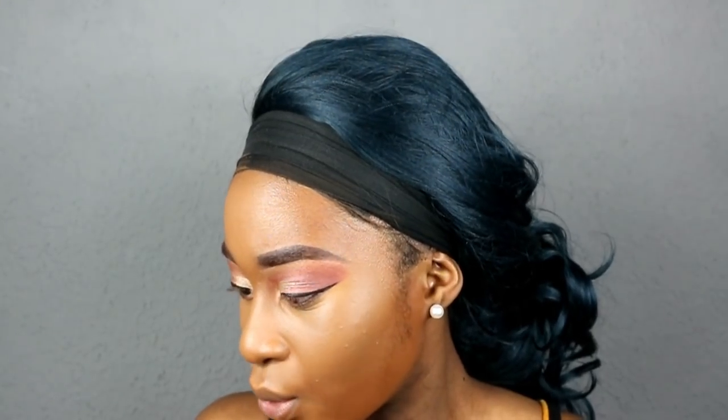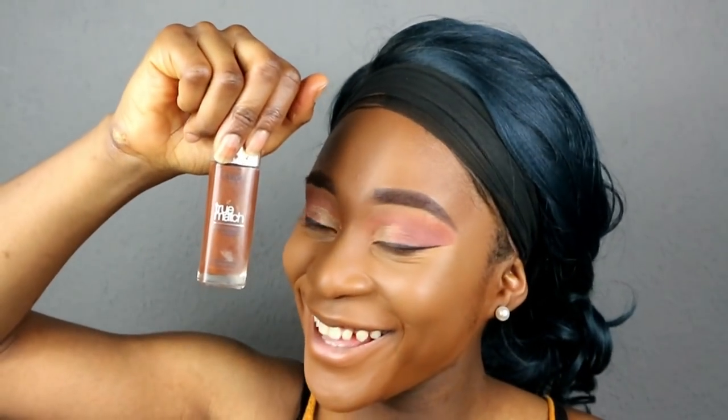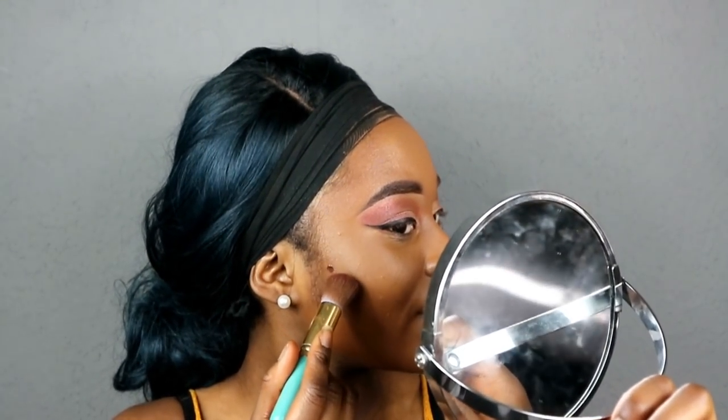I start to make it. L'Oreal True Match Foundation, color 6, I think. No, I'm sorry, color 10.R Espresso. When I bought this, I bought the wrong color. So yeah, you should wait for contour. Use your brush to contour the area, like here.